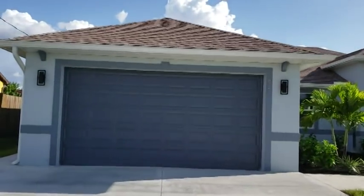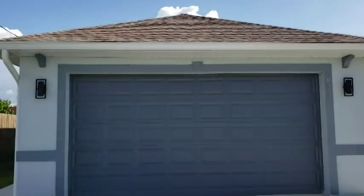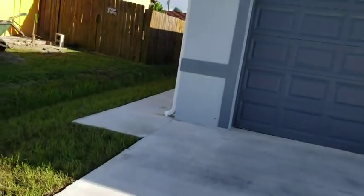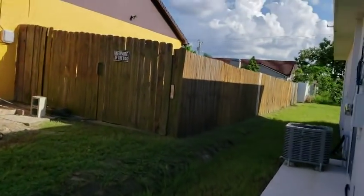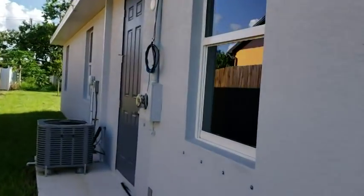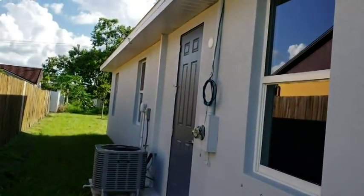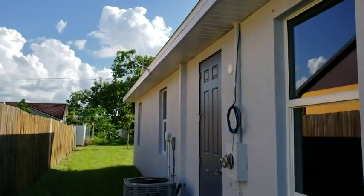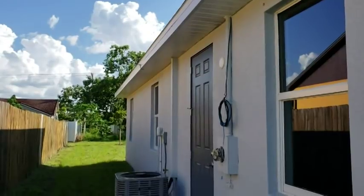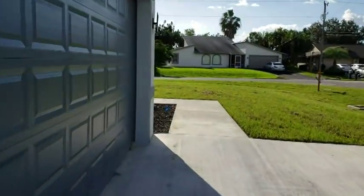So you can see the garage is very pretty. We've got some decorative corbels on each side of the garage and very pretty modern side lights. There's a little walkway down the side of the home here, and that's because there is a side door right there that goes into the garage, and your AC is on the side here. There is a four-zone sprinkler system and rain sensor you can see in the video right there. And a window in the garage. This is the first time we've put a window in the garage. It brings you some natural light.